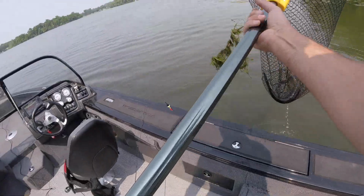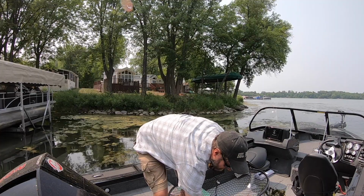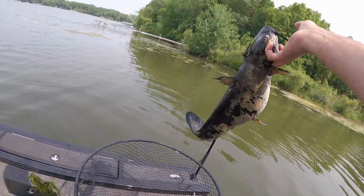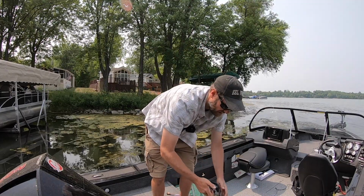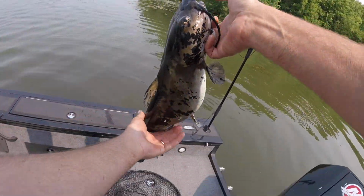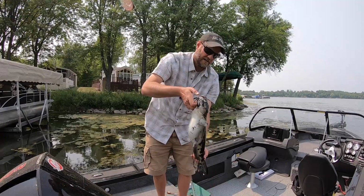Look at this guy. This is an awesome looking channel cat. I mean, I've never seen a channel cat look like this. It is wild. Look at what's going on with that guy. But boy, that is a beefy dude right there. All right, buddy. I think he came off right in the net. He did. Which I appreciate, buddy. Look at him.